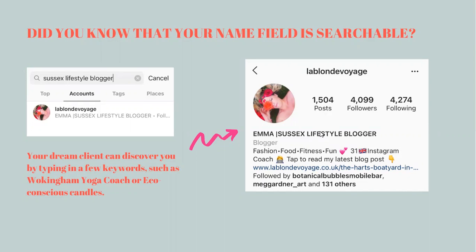Well, if you go to the magnifying glass on your phone and then select the account tab, you can type in a couple of keywords to describe your location or niche. So, for example, if you are a yoga coach and you're based in Wokingham, why not put Wokingham Yoga Coach within your name field and it will appear like this.